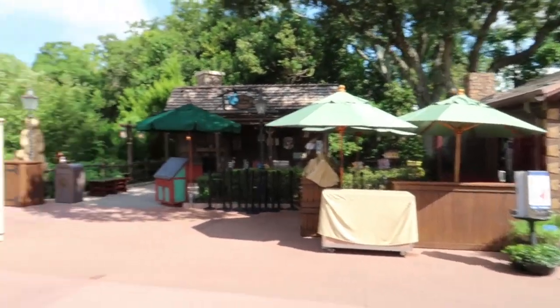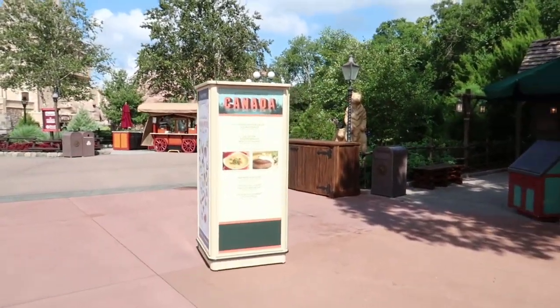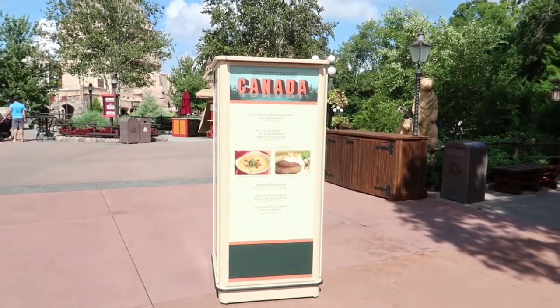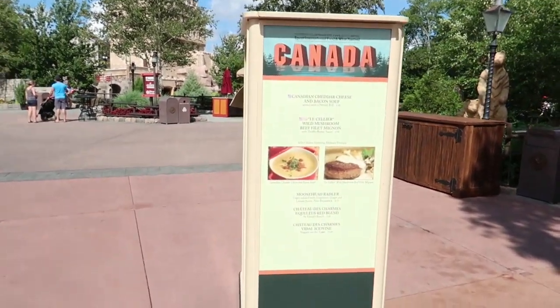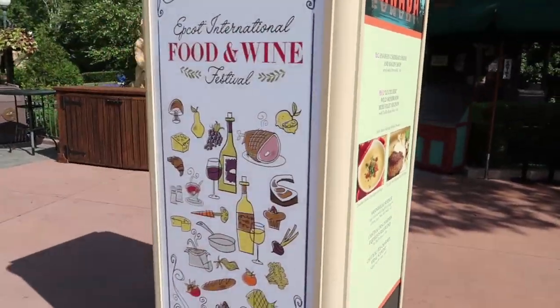Moving on from Canada. I believe next up is the United Kingdom. I don't remember. We'll see what next booth shows. Okay. Food and wine logo.